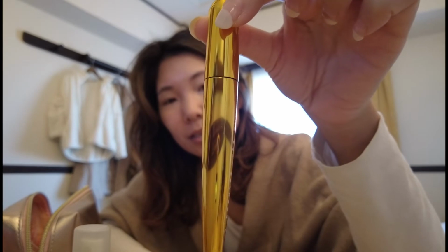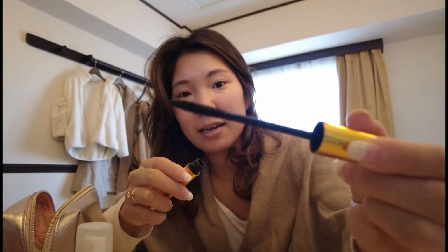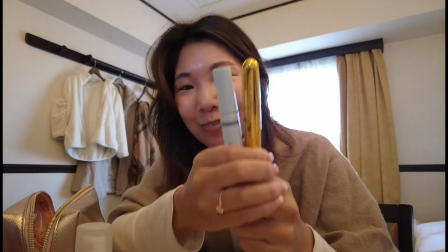This has a yellow, or I guess gold, outside color, but the inside of the mascara is obviously black. It makes short lashes look really long. It's not clumpy, and it stays on all day. These two have been my two holy grail eyelash products, so I highly recommend them.